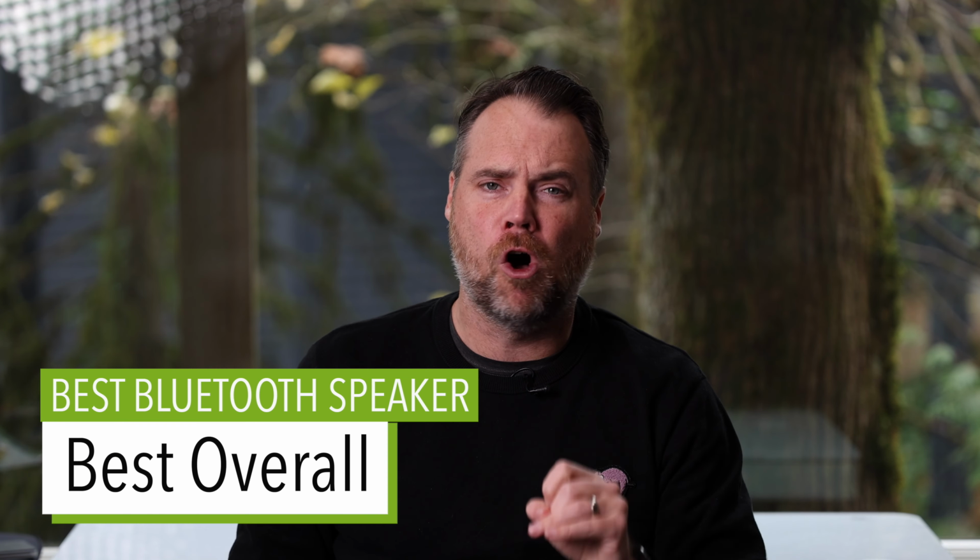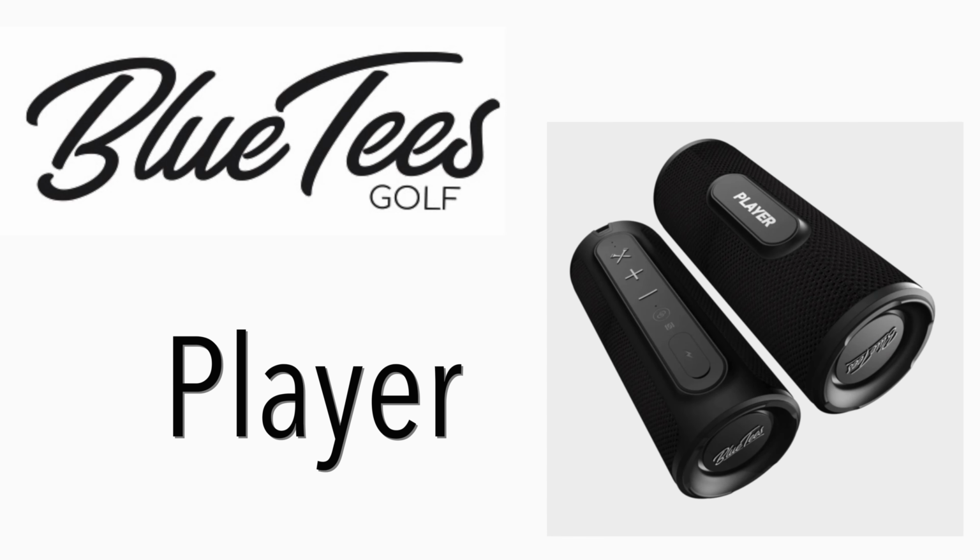And finally, that brings us to my pick for the best overall golf cart speaker. So up until recently, my pick for that was this, the Bluetooth Player speaker, which is kind of surprising, considering this one did not have any GPS functionality built in. But it had a great Bluetooth range, it was very loud, it sounded good, and it was just easy to use. It wasn't a complicated thing, and sometimes when you're adding in all the GPS and having to use an app, it just complicates things just enough to annoy you on a golf course if you're not a super technically inclined person. So I just frankly really liked the simplicity of this speaker.